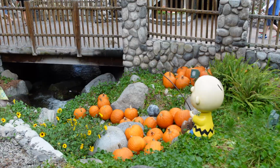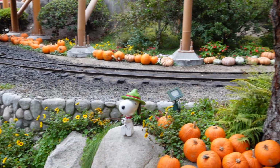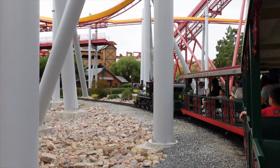During the Halloween season, Knott's does have some Halloween overlays on some of their attractions. And one of the ones I'm about to show you is at the Grand Sierra Railroad, a trip through Camp Spooky. And it's a cute little train ride they have year round, but during Halloween, they give it a little spooky vibe. It's not scary, it's super cute. It's just decorated with some little monsters. So it's definitely a must do, especially if you have kids. I like to go on it just for a little relaxing tour.